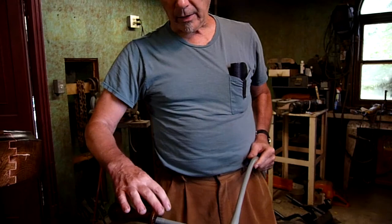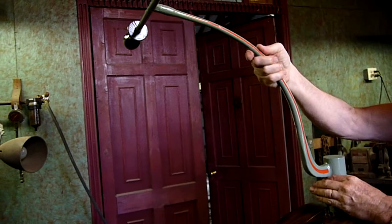And again, you can see from back here how it's going to look. This is going to be a high machine. This is going to be pretty high.